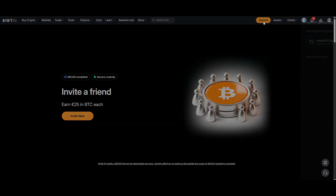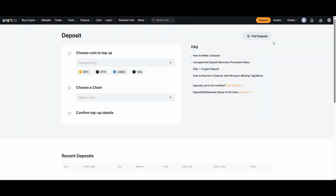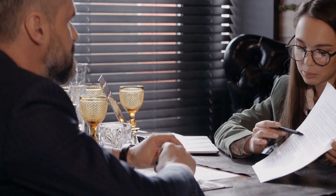Step 3, funding your account. Safely. Account created, protection enabled, time to deposit funds. There are several options. If you already have crypto, click deposit. Choose the coin like USDT and the TRC20 network. Copy the wallet address, be extremely careful. A wrong network or address means irreversible loss of funds.